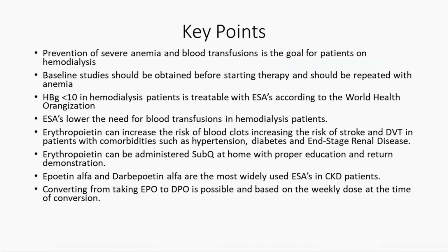Points and conclusions. Prevention of severe anemia and blood transfusions is the goal for patients on hemodialysis. Baseline studies should be obtained before starting therapy and should be repeated with anemia. Hemoglobin less than 10 in hemodialysis patients is treatable with ESAs according to the World Health Organization. ESA lowers the need for blood transfusion in hemodialysis patients.